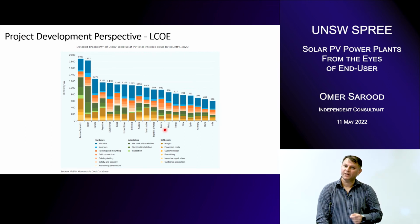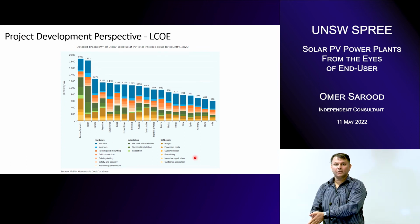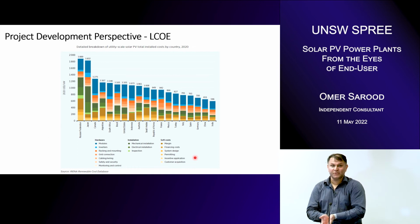There's 3 point something times the difference. Why is that difference over there? Because of certain other requirements of the law of the land. These need to be taken into consideration.